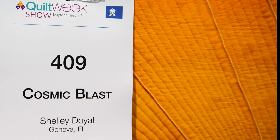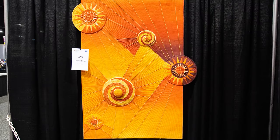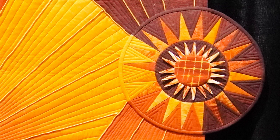This next quilt was called Cosmic Blast. It was made by Shelley Doyle, I'm assuming that's how you pronounce it, from Geneva, Florida. It was stationary quilted. It was hand appliqued. There was bias work in this piece, as well as dimensional work, paper piecing, and piped edging. This was a very striking quilt, just based on the colors used in the quilt.